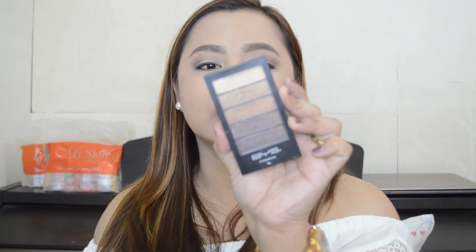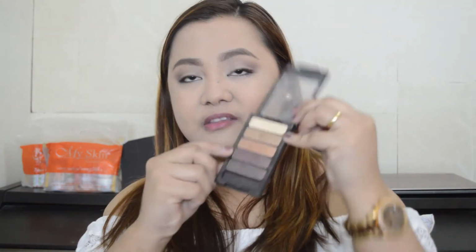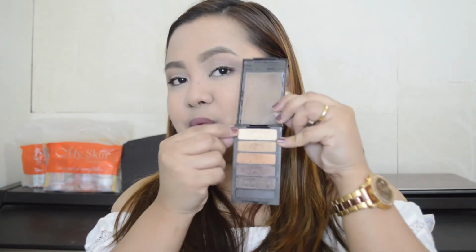And then I set it with the Face Shop Color My Brow Light Brown. For my eyeshadow, I used the BYS Eyeshadow Natural Delight. And I only used two colors. This one for my crease and this one for my lid.